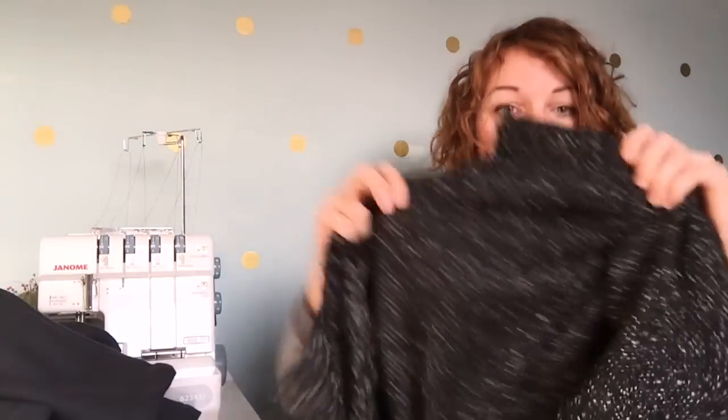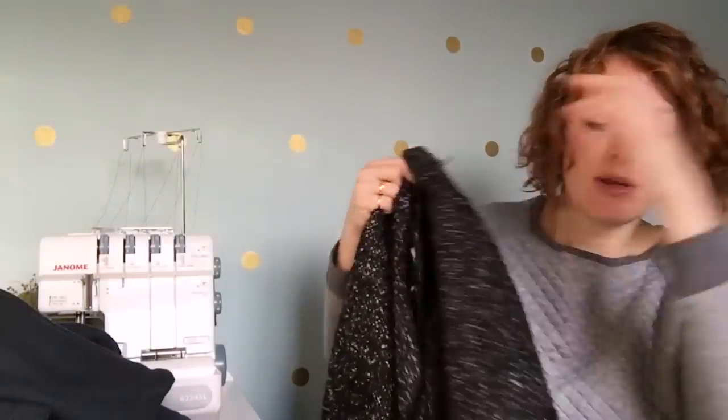It's just the shell at the moment because I'm waiting for the correct zip. I've got this really lovely fabric from Simply Fabrics. I'll show it to you. It's this sort of mottly wool. So it's literally just the shell at the moment. Maybe if I put it on, I can show it to you. I'm going to put it on. So I've got it on. It's going to be quite a nice one, I think.